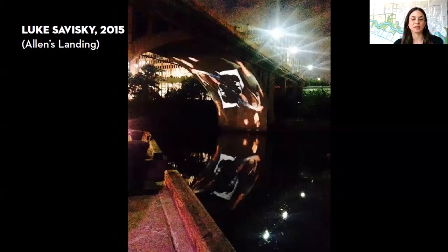Luke Savisky works like this a lot, so he was invited back to do this project at Allen's Landing, under a bridge that I'm looking at pretty much right now where I'm sitting, with live projections also of visitors who stood in front of cameras and were layered one on top of the other. This was done by my organization, the Mitchell Center, as part of our festival Countercurrent.